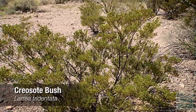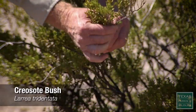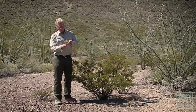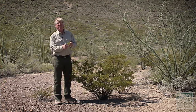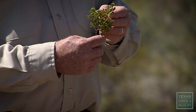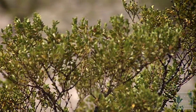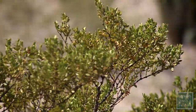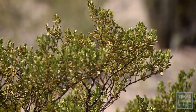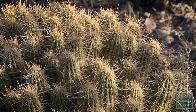This is creosote. This is probably one of the most common shrubs in the Chihuahuan Desert. It smells like the wood preservative you put on railroad ties and on telephone poles. It's also excellent for your stomach and all your internal organs, as long as you don't do too much of it. One of our rangers, whenever he had a stomach ache, his mother would feed him creosote tea. He'd rather go to school with a stomach ache than have to stay at home and drink his mother's creosote tea all day long.